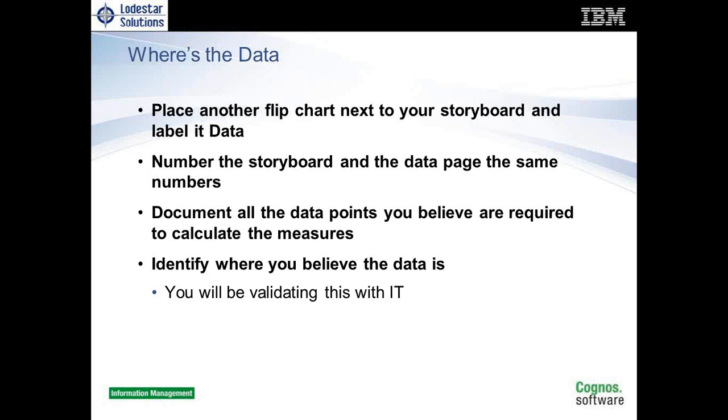So you're going to sit down with them and say, this is where I think it is. Is that the best place? And is that the place going forward? A lot of you have a lot of initiatives going. You might be changing out your ERP system. We need to know that later on we're going to have to change where we get that data from.